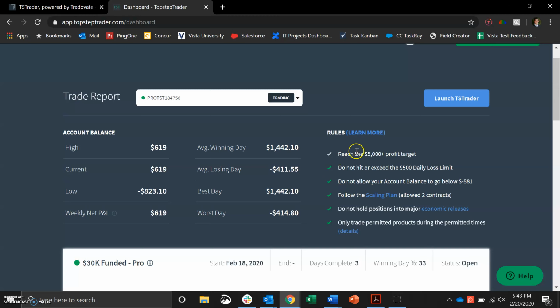The reason that we do the pro version is because you don't have to pay the data fees up front. For your first $5,000 of profit, you're not having to pay the monthly data fee of $100 for whatever you're trading, right? The other reason is that you get better fills on sim accounts just from order flow. So that's another positive about doing the pro account.